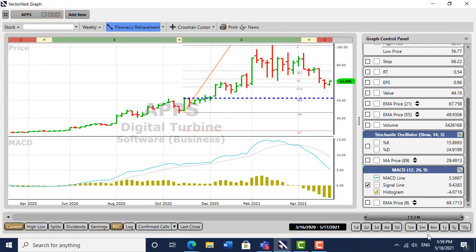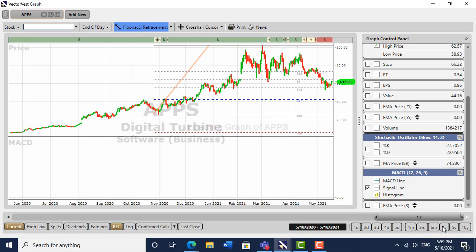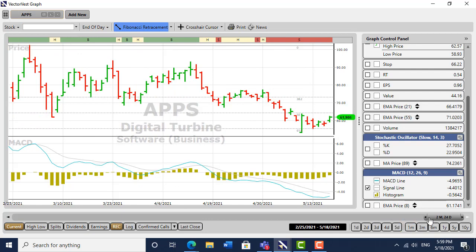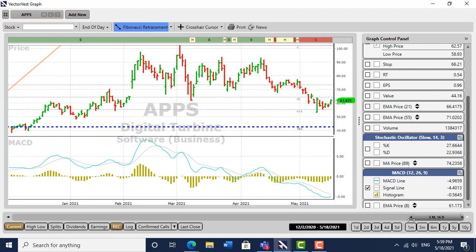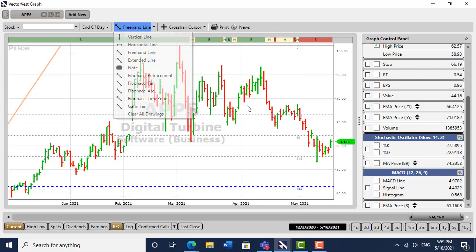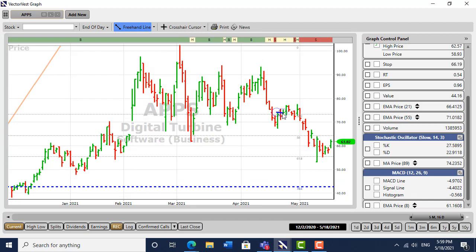This level may hold. So if we have a look at it on the daily chart and go in a little bit, there's an outside day that I thought was going to move up. My last entry was here, just there. Get rid of the MACD. My last entry was here, and I got stopped out just there. Okay, no big deal. It's now moving down.